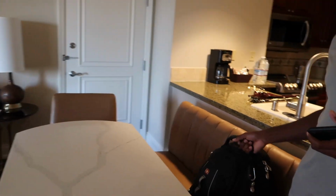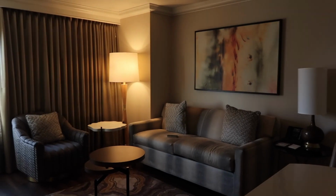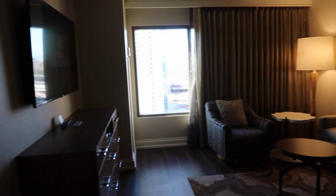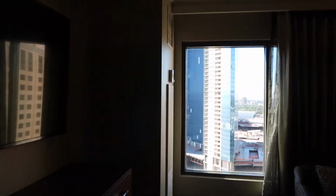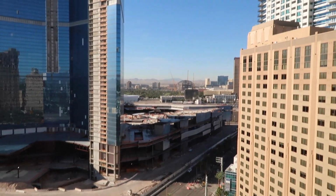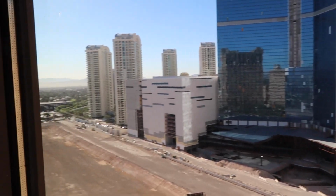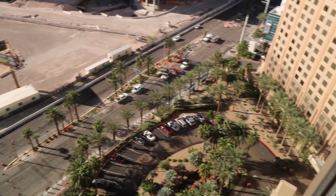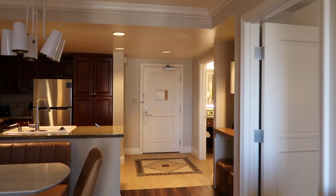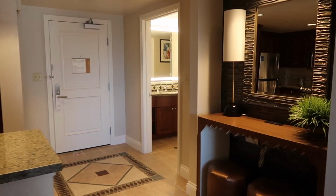Little table nook area with the booth. This is the much larger living space. This is a representation of what you would get basically if you signed up for their timeshare. So this would be their 1-bedroom option of their timeshare that's all over the place. But yeah, it's pretty nice. I'm glad we upgraded. So much better. And a little vanity sit down area.